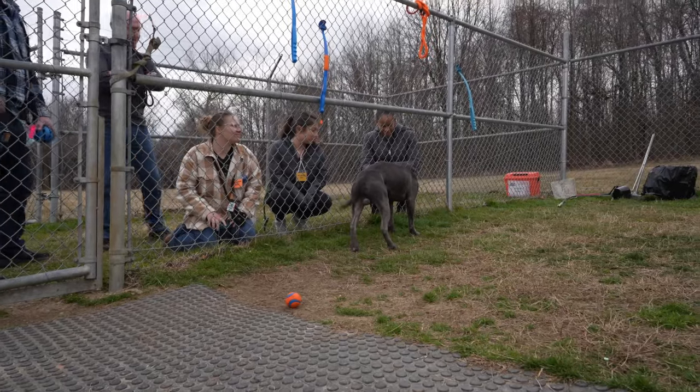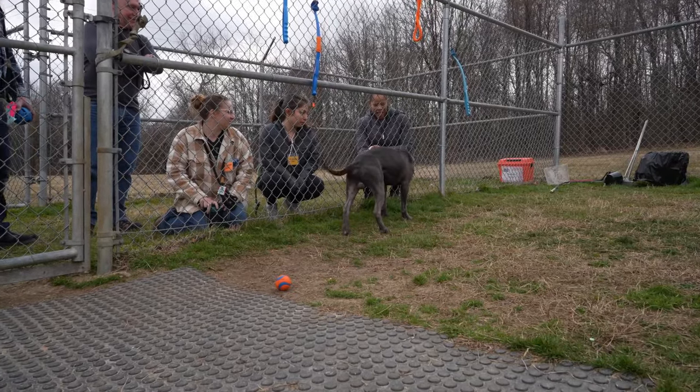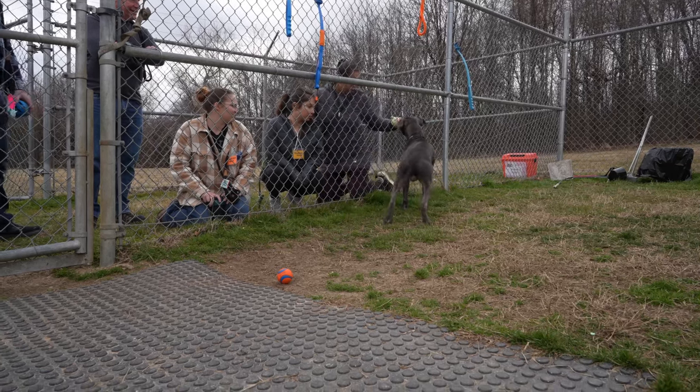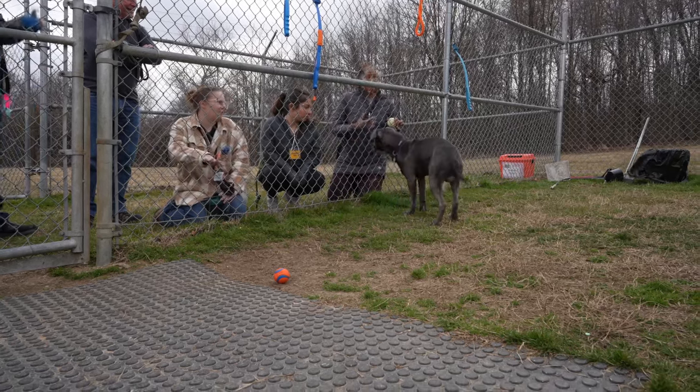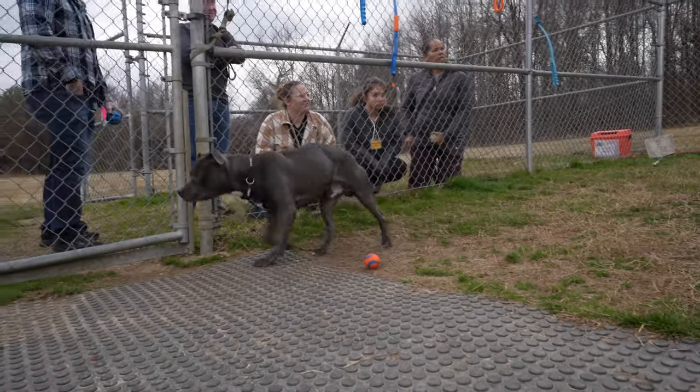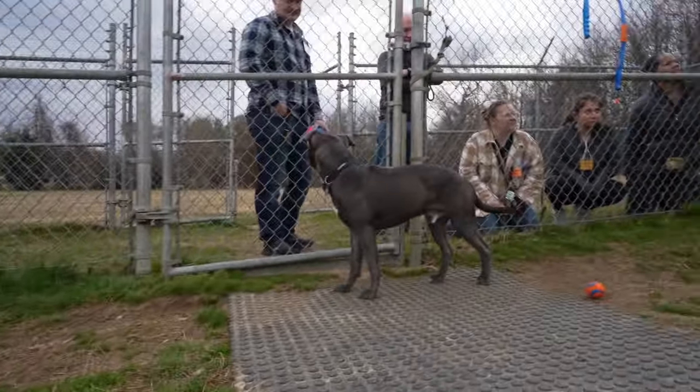So what do you guys notice about his body language in this moment? He does have his tail wagging. What else do you notice? Kind of leaning forward. I think, so you said leaning forward, you said leaning back. I think it's a little bit of both, right?